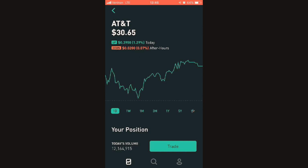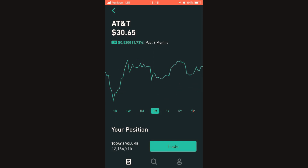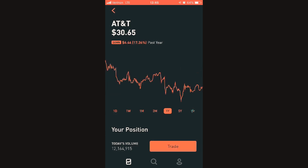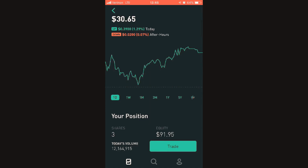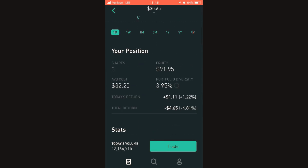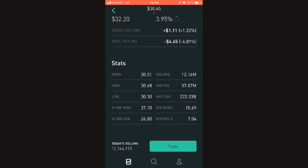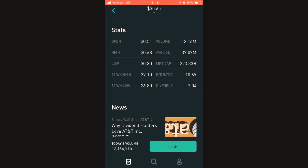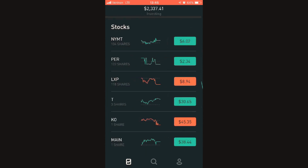The next stock is AT&T. You know that's a cell phone company. They also invest in other kinds of telecommunication ventures. I have 3 shares of that stock, and it pays 50 cents per share, so it's $1.50 per quarter. So I make $6 from that a year. And as you can see, it pays out a 7% dividend yield, which is pretty good. And it's going to be around for a while.